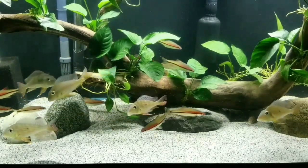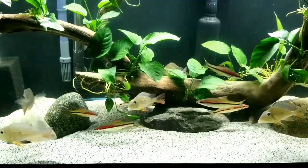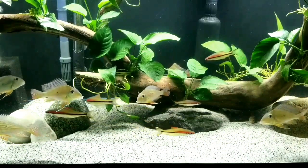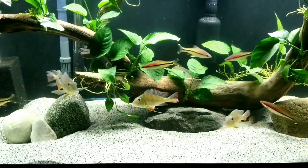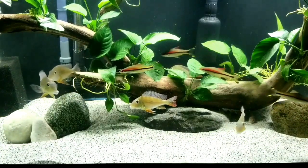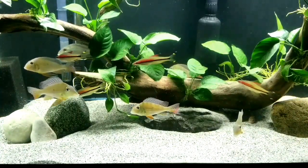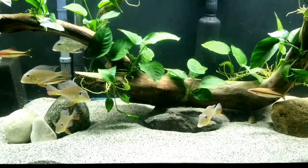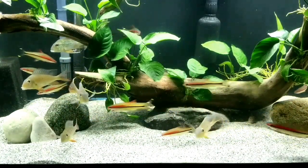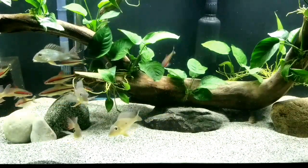The Geophagus Surinamensis are also commonly known as red-striped earth-eaters and occasionally have been called pearl earth-eaters due to their iridescent scales. Originating in South America, they are found in the calm pools and backwaters of the Amazon basin, belonging to the cichlid family. These beautiful fish are omnivores.